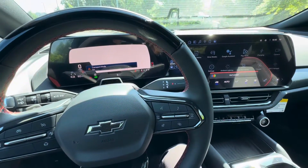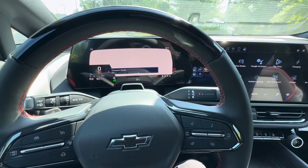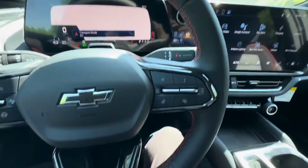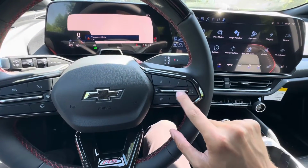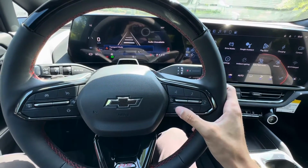Hey Google, tell me a joke. And it can't connect. So it's probably because this vehicle is in transport mode, but you can use that. It'll say some funny things to you, which is pretty cool. Music, call dropping, call answering, enter, up, down for that middle screen right there. And you have a heated steering wheel.